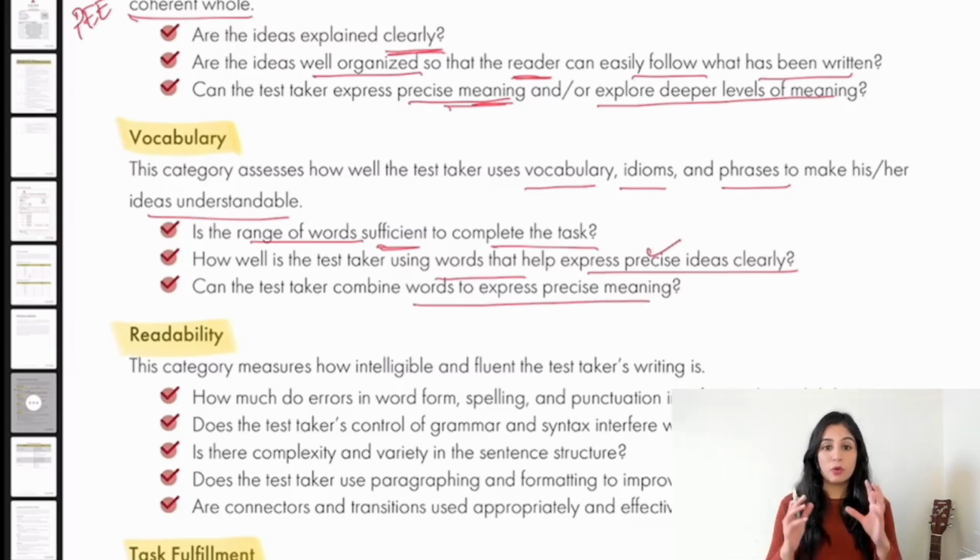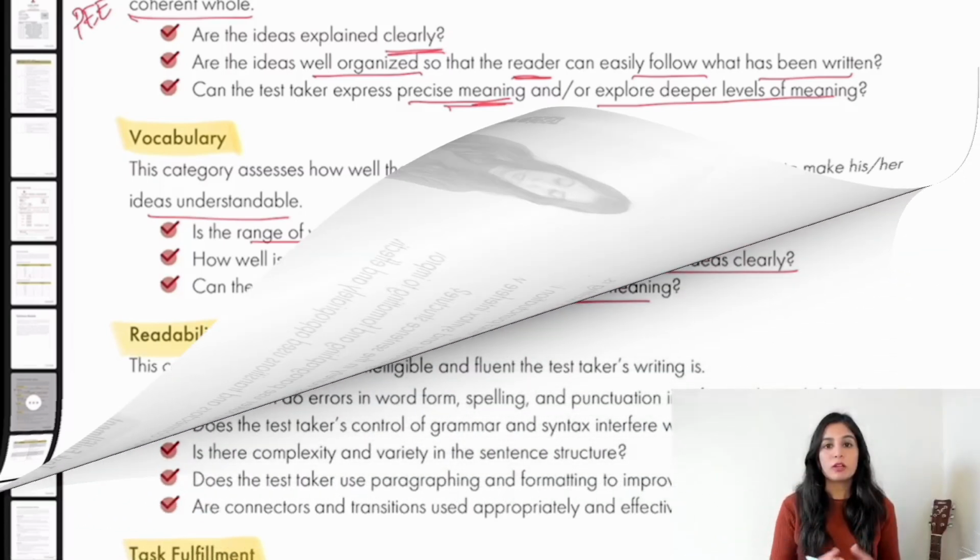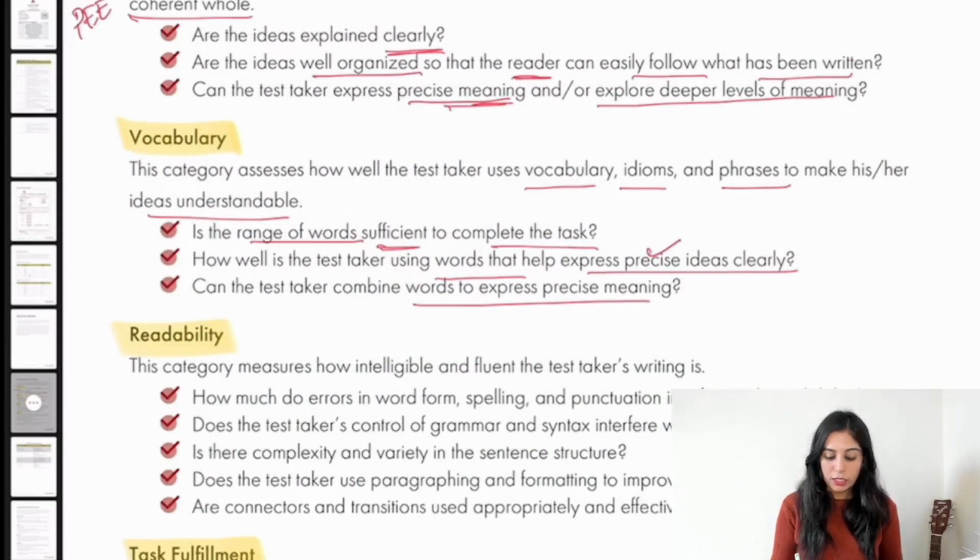Again, here the focus is majorly on the choice of words, the vocabulary that you use, how wide is the range, and whether or not you're able to express yourself precisely using topic specific vocabulary. Third one is readability. Now this assesses or measures how intelligible and fluent your writing is.